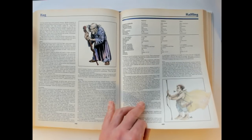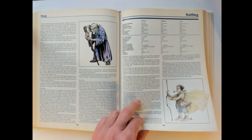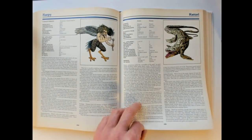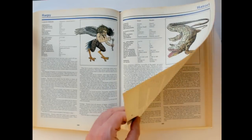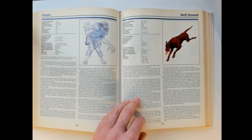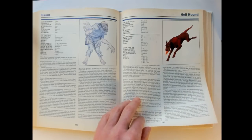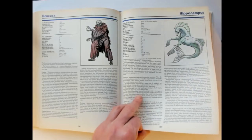Whole bunch of information on green hags and sea hags, although I think the Dungeons and Dragons 5e book does a pretty good job of covering hags, personally. Here we start to get pretty wacky. What's that? The Hattori, the harpy. The harpy, we know about the harpy. The Hattori, what the heck is that? A haunt. I think AJ's actually covered that particular creature not so long ago anyway, if anybody was interested.